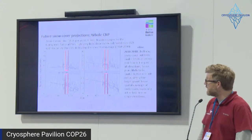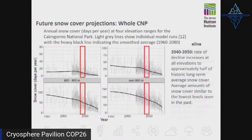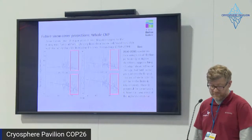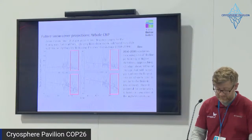It's then showing that from 2030 to 2040, you start to get a decline in snow cover within the Cairngorms National Park. And then from 2040 to 2050, you start to see significant snow reductions. And then from 2050 to 2080, we start to get significant snow cover reductions at all levels within the Cairngorms. So this is looking at both 600, 800 metres and over 800 metres as well. So basically across the park, we will have not very much snow by 2080 on these scenario plannings.